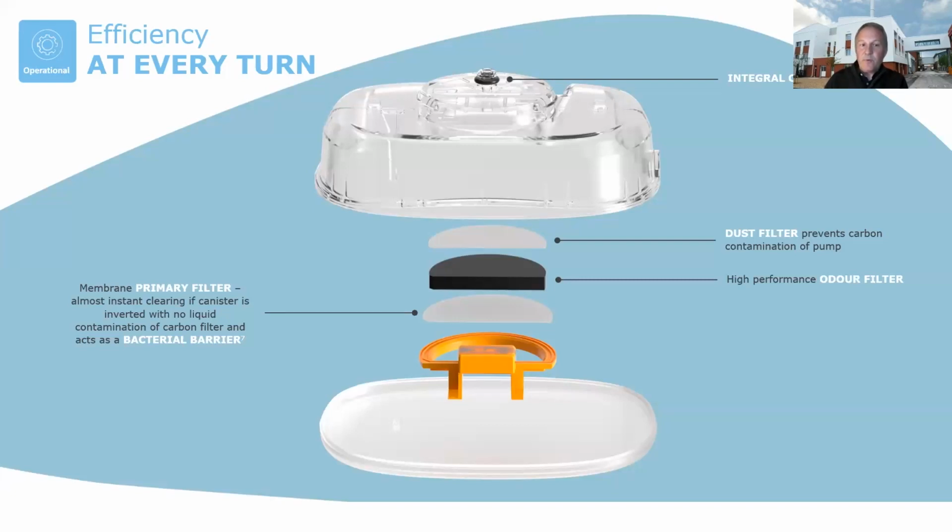The good thing about that is, one, it's a bacterial barrier, so it keeps any bacteria out of the rest of the exhaust. But it's also recoverable, which means if you tip the device on its side and then put it back up again and fluid has gone against that filter, as soon as you right it again, the fluid comes off the filter because it's oleophobic, and that means the pump can continue to operate. So that's a good innovation.